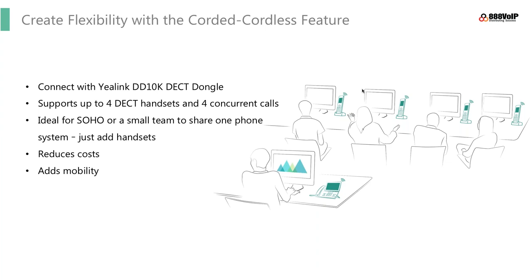This is a great opportunity for potentially a retail environment or just a way to save costs as well. Small office, home office as well. But just for the simple addition of the DD10K dongle at the time of purchase with the desk phone or after the fact, and then certainly the wireless handsets, you can go ahead and set up this environment pretty seamlessly.